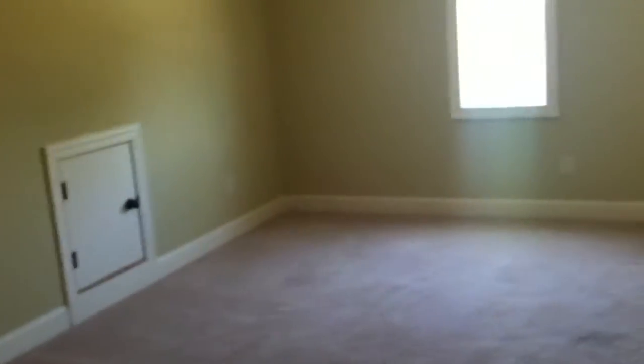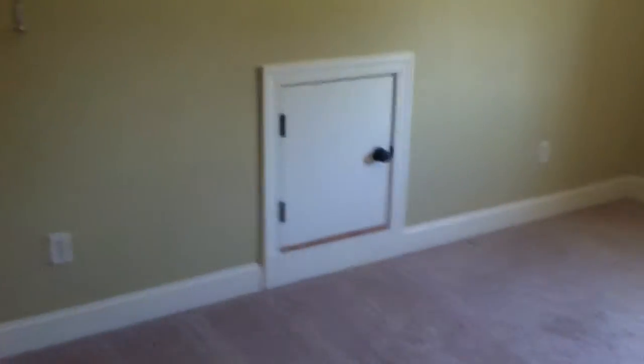at the top of the stairs, we'll see another full bathroom. Tile floors, single vanity, drop-in tub. And to the other side, we have a very large bonus room. One small window, though, facing the front of the house. Carpet looks in pretty good condition. Three doors right here on the wall to access storage, and also the attic access on the ceiling.